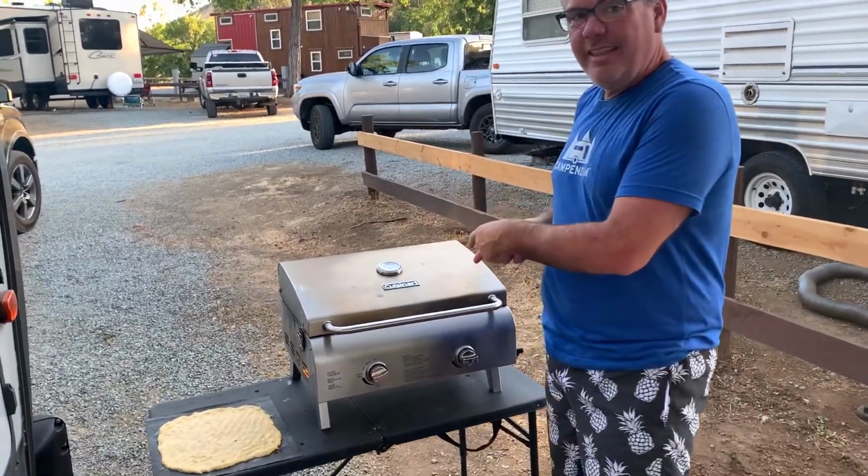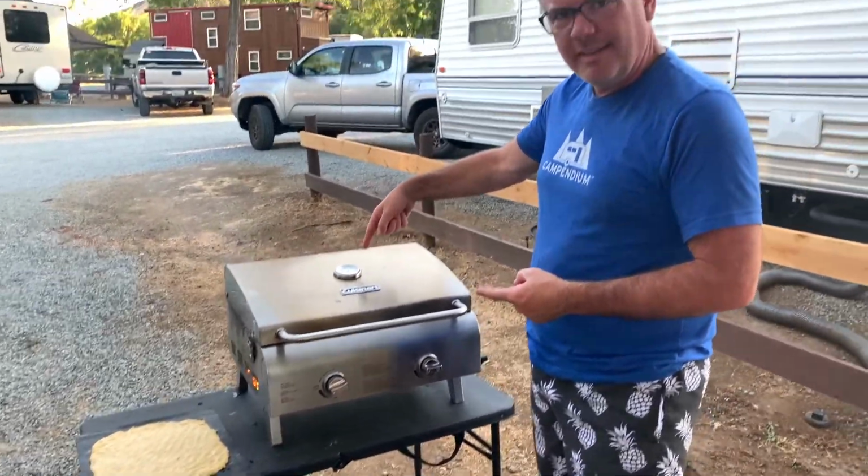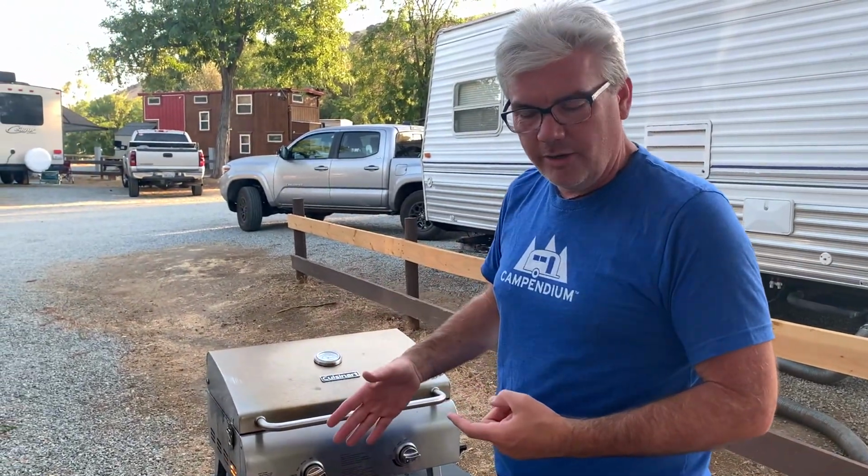So what's the temperature outside, babe? It's like 102 degrees the last time I checked. It's probably a little lower now because it's like 6:30 in the evening, so the temperature's starting to go down. So here's the first thing I did. Heat the grill up. There's flames coming out of that grill. So my grill goes up to 700, but it's showing hotter than that.